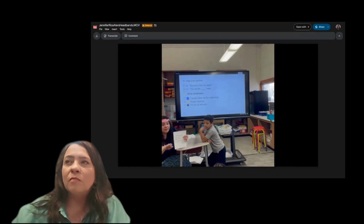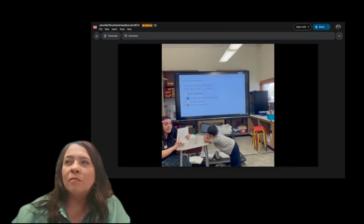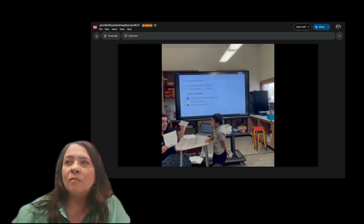Capital at the beginning, finger spaces in between, period, exclamation mark or a question mark at the end. Fix mistakes as you need to, and then you're going to match the whole sentence at the end. Make sure it matches what's on the card.